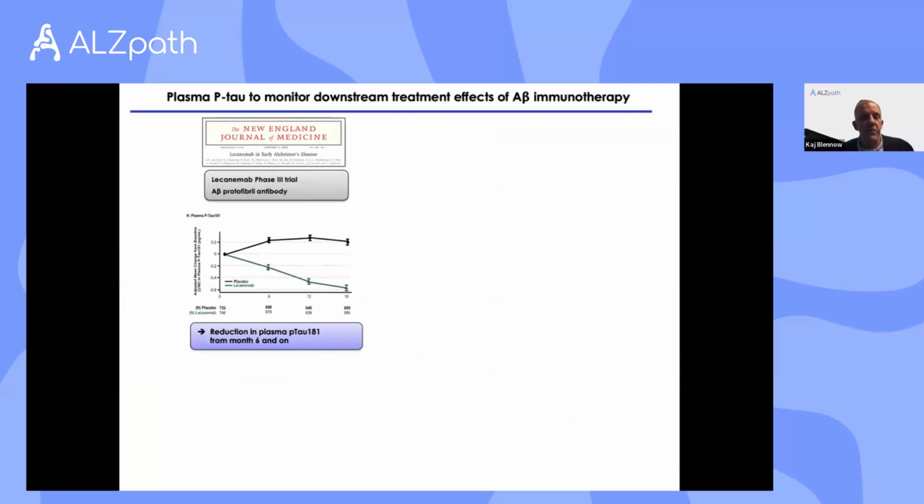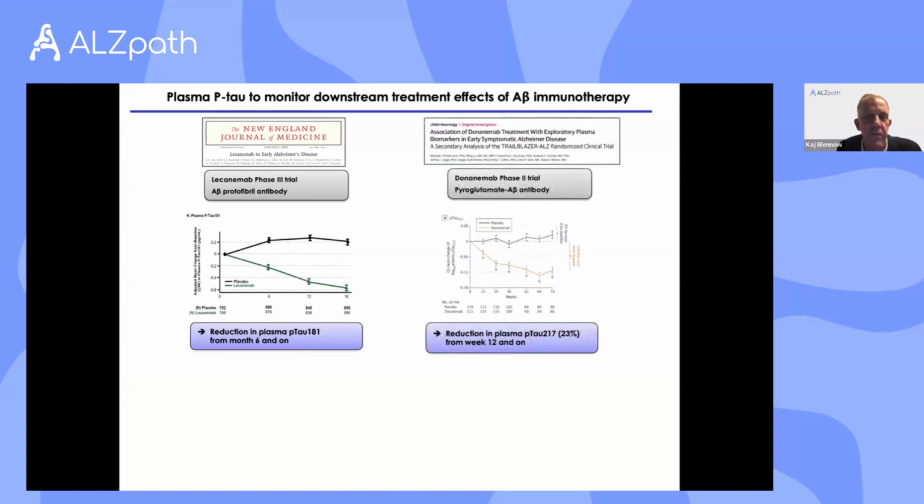One good thing is also that these biomarkers seem to work in the clinical trials to monitor treatments, and this is from the lecanemab phase 3 trial. The A-beta protofibril antibody, you see that phospho-tau 181 in this case drops from month 6 and on, and this is from the donanemab trial, where you see a reduction down to 23% of baseline levels in the patients, the AD and MCI patients, from week 12 and on.